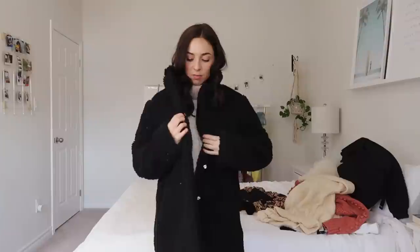But I love stuff like this to wear over dresses and stuff. It does have buttons, so if you want to snap close it, you can. But this one's super warm and just cozy. It's actually a lot thicker than I thought it was gonna be, which I'm happy about because I wanted it to be really warm. I'm gonna keep this sweater on for the rest of the day because I really like it.